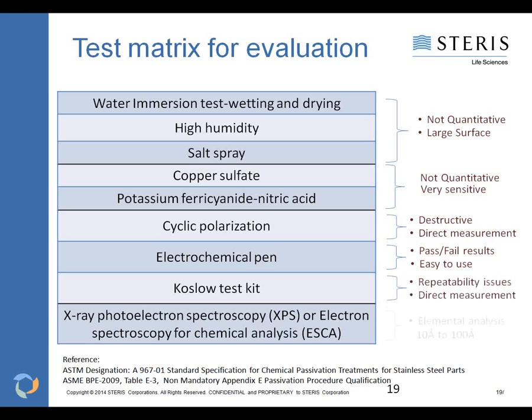Yeah, keep going. So the cyclic polarization, one thing to note about that test is that it measures the critical pitting potential. So the more positive the CPP, the more passive your stainless steel is. Your electrochemical pens and your Kozlo test, your EC pen, it's a pass-fail result. Your Kozlo test, Amanda's going to go into a little bit more detail about that.